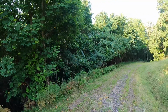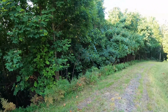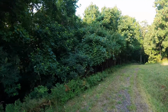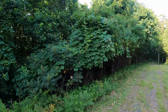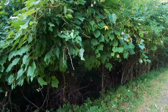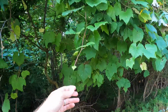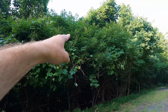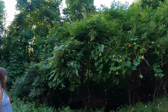But what's nice about that is it allows some edge plants to grow. So you'll see here, we have some grapevines in here. We need some mulberries. But we have some grapevines in here. We don't get many grapes off of them though. I don't know what kind of grape this is. Maybe Scuppernong or something. But that's fine. I'm trying to leave the grapevines and the sumac, because the sumac doesn't get very tall, and so it won't block our view from the house.